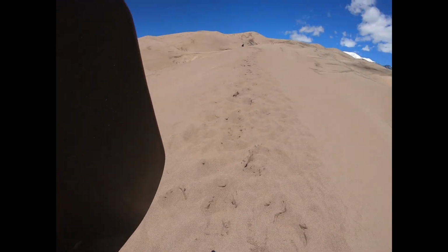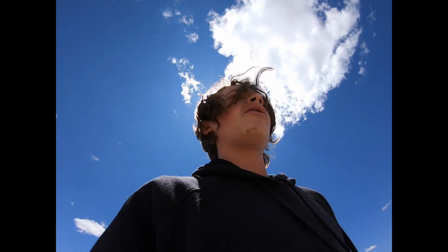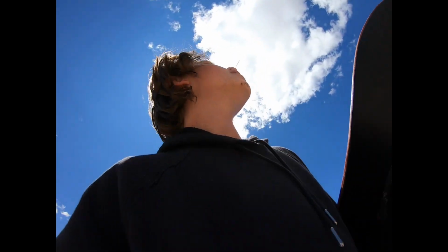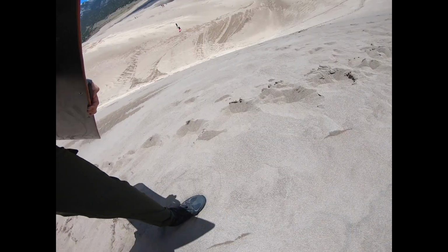All the way up to the sand dunes to slide down from pretty much the top with no gear or anything. This is very stupid and I'm very tired, but it's gonna be worth it, I think. It looks crazy up here. Really decent view, almost at the top.